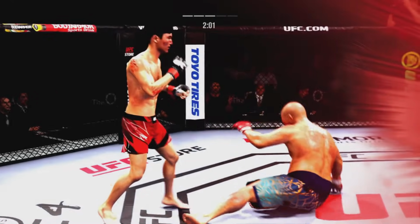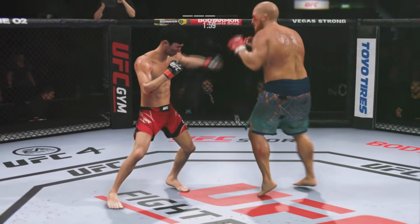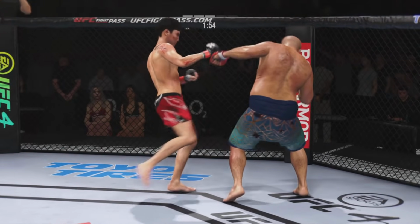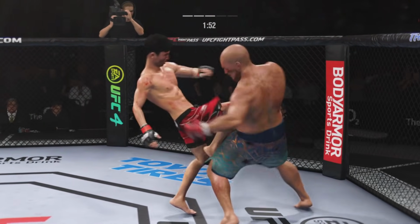Just misses with that one. That's a huge shot right there, DC. You don't want to eat too many more of those. No, and he needs to start looking to finish now because he's got his opponent hurt very bad. Knee to the body.